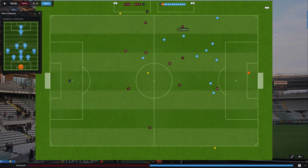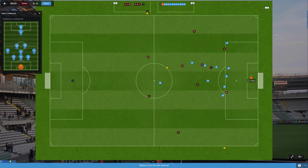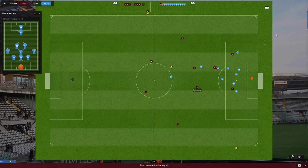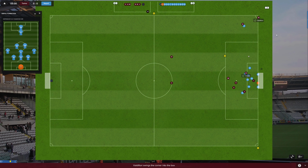Z Gomez with the ball goes down the flanks, looks for support, finds it in Vitor Bueno. Vitor Bueno out to Baselli. Baselli shoots. What a shot! My word, Baselli really struck that true, forcing the keeper into a save. Five minutes in, it's Torino with the early pressure.